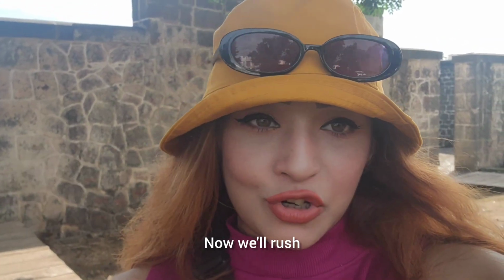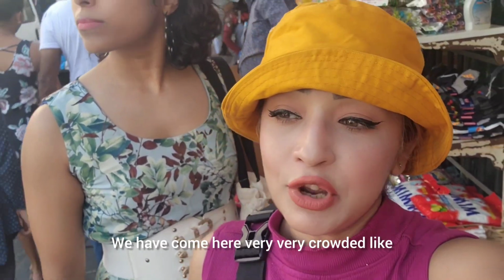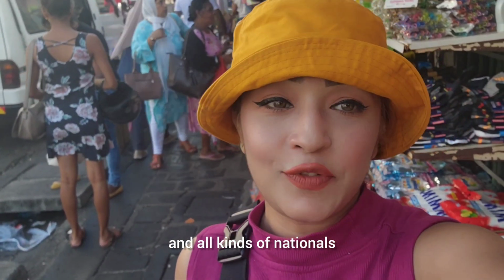Now we'll rush. Okay guys, right now we are at the Central Market. We have come here very crowded, like any other Indian market that you can think of. This is like India indeed. And there's Hindi music everywhere, Indians and Pakistanis and all kinds of nationals.